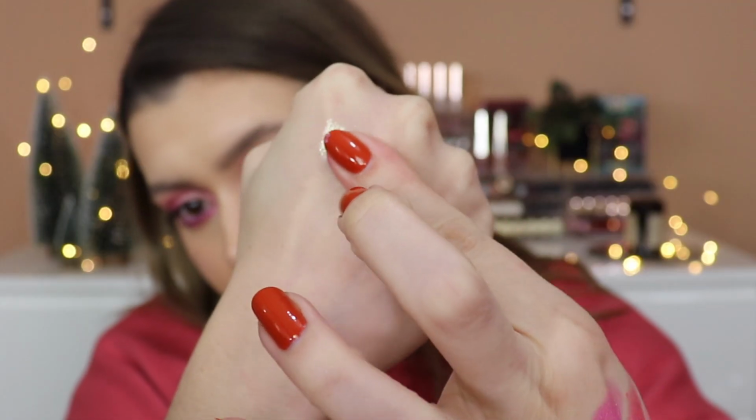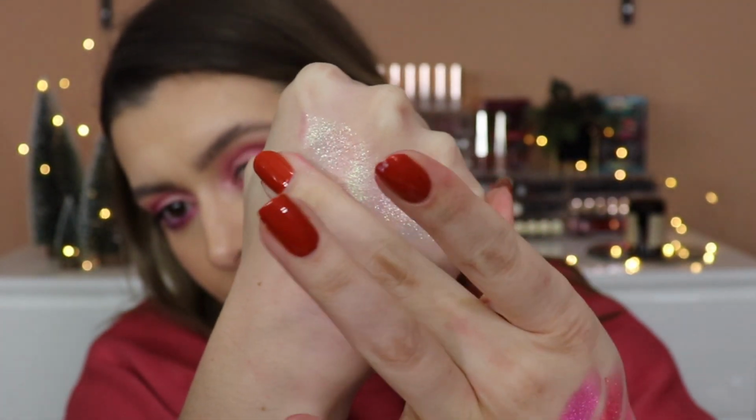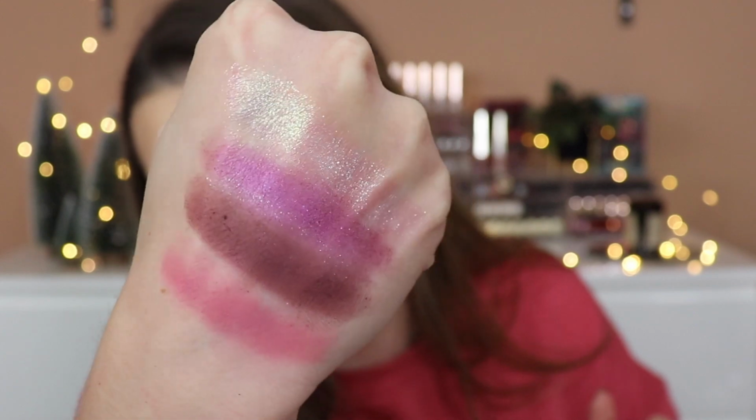I want to swatch this one. This one looks so pretty. Oh wow, that's a pretty shade. Oh wow, wow, wow. I feel like that second metallic is a little bit chunky, but that first one, that duochrome, is insane. Look at that. That is so pretty.